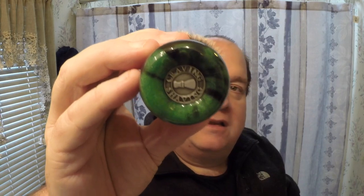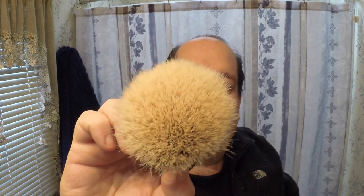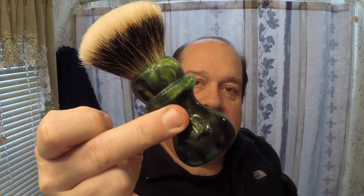Number two would have to be my Craving shaving brush with that awesome Fanturian knot from That Darn Rob. So that was the Craving shaving green and black brush.